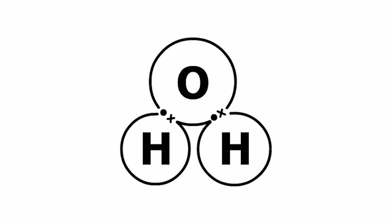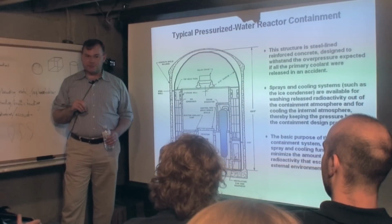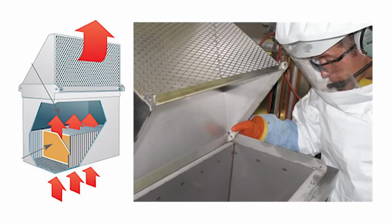Let me diss on water a few more times. It's a covalently bonded substance. The oxygen has a covalent bond with two hydrogens. Well, neither one of those bonds is strong enough to survive getting smacked around by a gamma or a neutron. And sure enough, they knock the hydrogens clean off. Now, in a water-cooled reactor, you have a system called a recombiner that will take the hydrogen gas and the oxygen gas that is always being created from the nuclear reaction and put them back together.